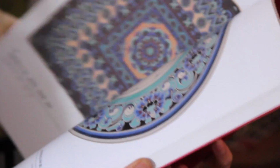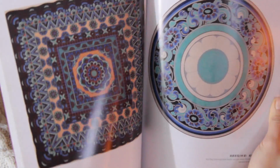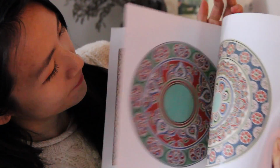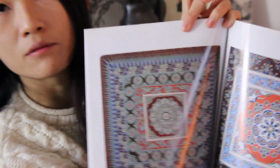It's really sad. This is a book I bought in Dunhuang during my trip on the Silk Road. It's all the patterns from the cave paintings of those Buddhist temples. As you can tell, I'm super influenced by those color palettes. It's just really awesome. They're thousands of years old, but they look so contemporary. It's really nice design elements.